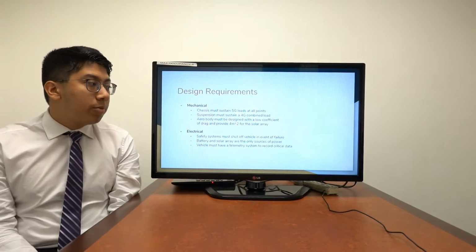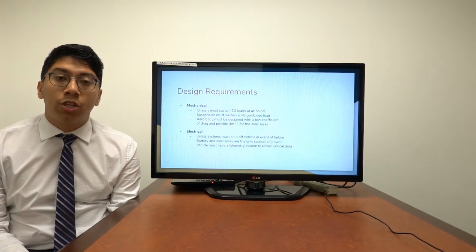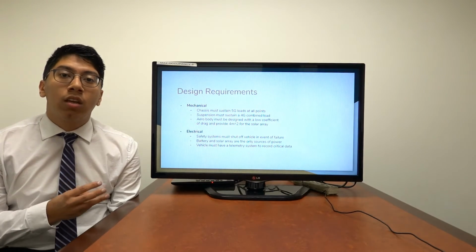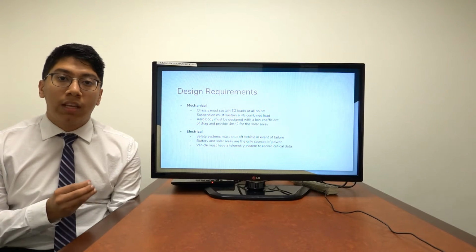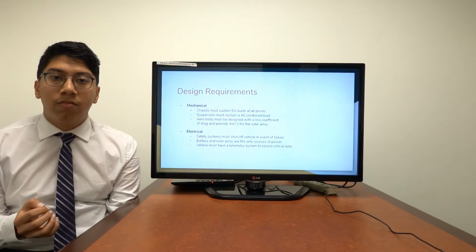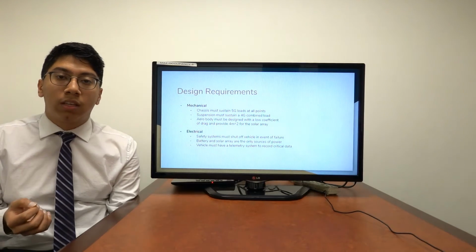When it comes to the design requirements on the mechanical side, the chassis system must sustain 5G loads on all points. The suspension system must sustain 4G combined loads, 2G bump, 1G brake, 1G turn, and the aero body must have a low coefficient of drag while also providing 4 squared meters of room for the solar array. On the electrical side, the safety system must shut off the vehicle in any event of failure. The battery and the solar array are the only sources of power we're allowed, and the vehicle must also have a telemetry system to collect critical data.